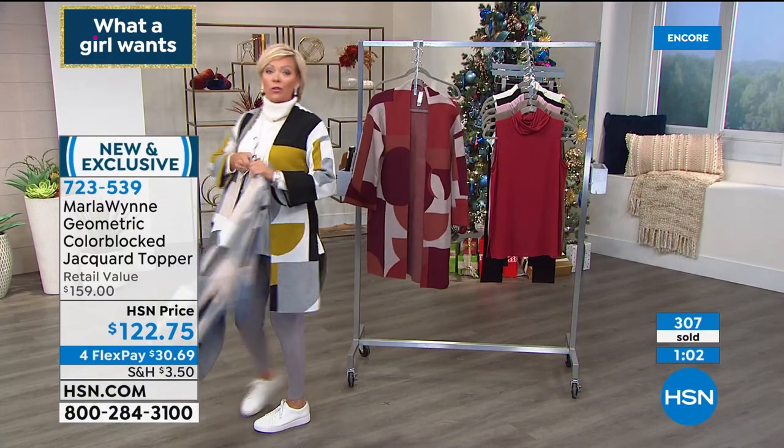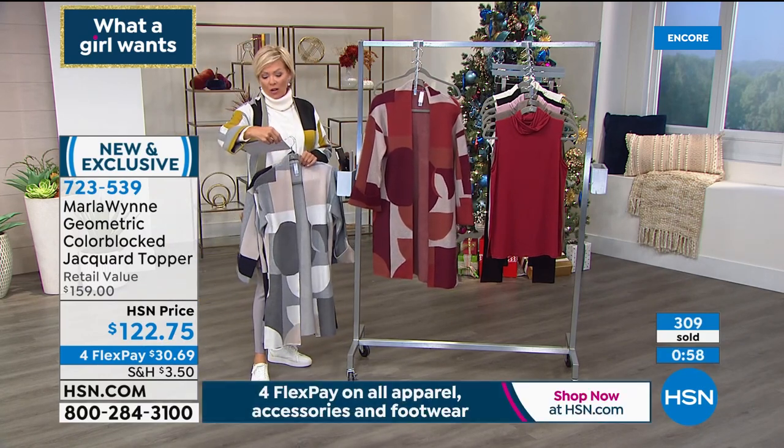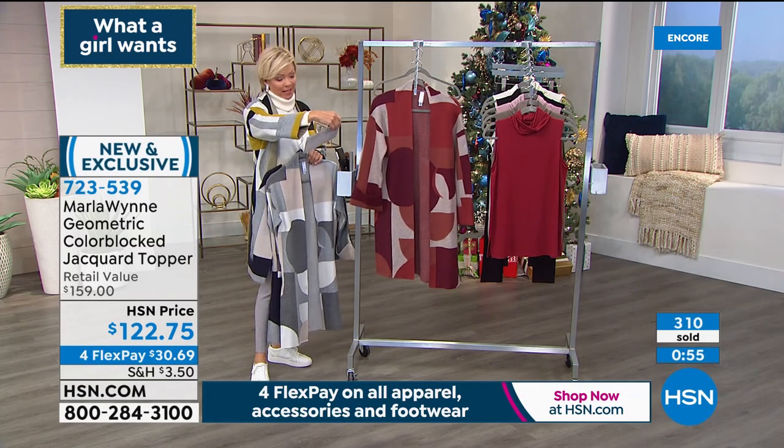So all choices here, 37 inches in the length. I'm gonna just double check this too. Hand wash. Yeah, it's a hand wash, dry flat piece.